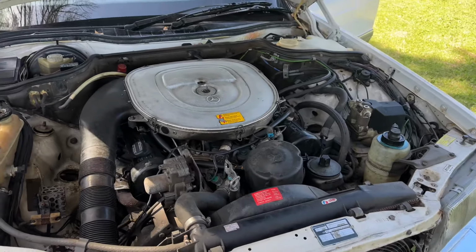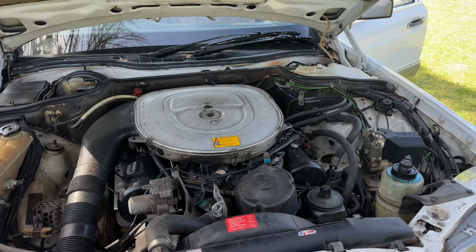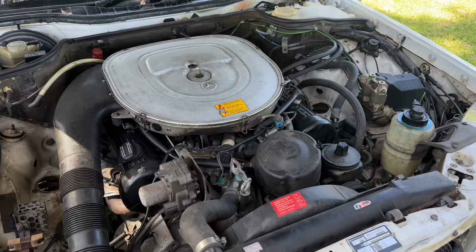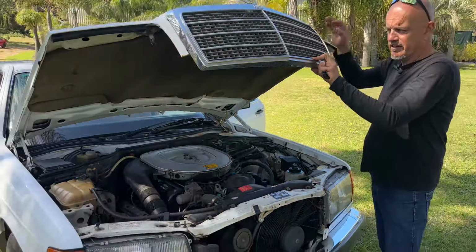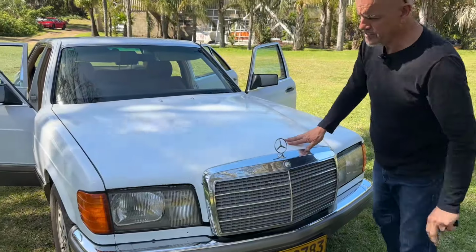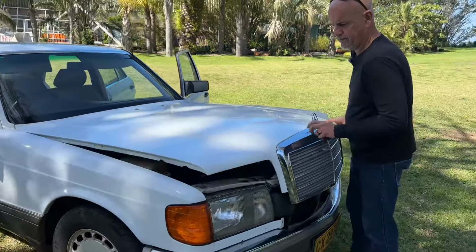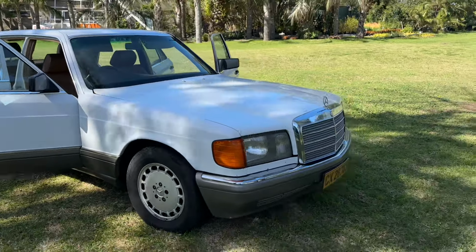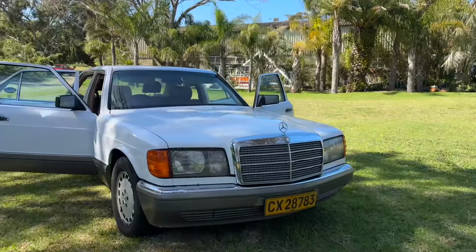M116 motor, 420 SE, got the ABS. I see the self-leveling suspension is deactivated. It's got regular shocks and springs in the back. Other than that, pretty standard, and the bodywork's nice as well. Just close that. There we go. The bumper's uncracked. Big tires, the original alloys as well.